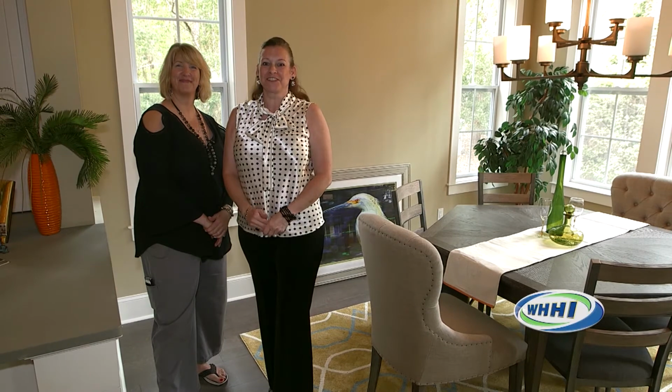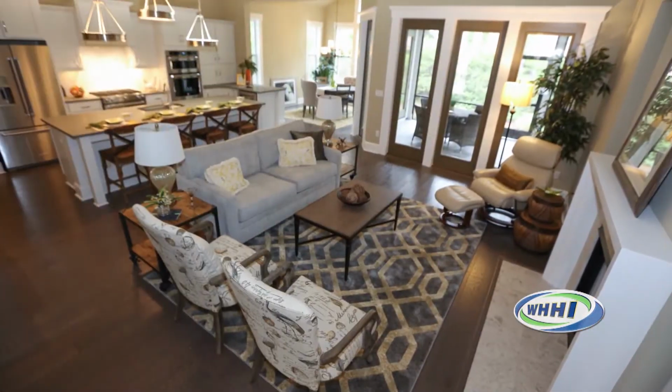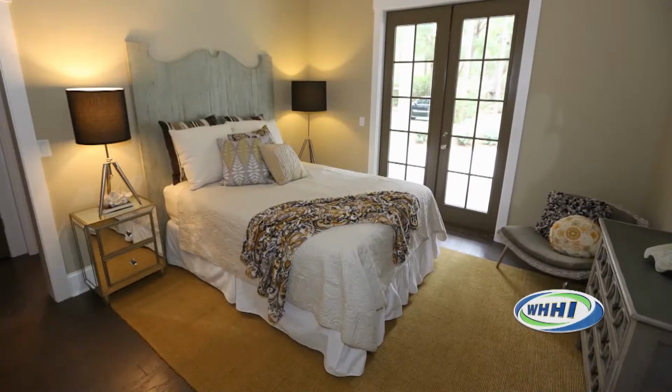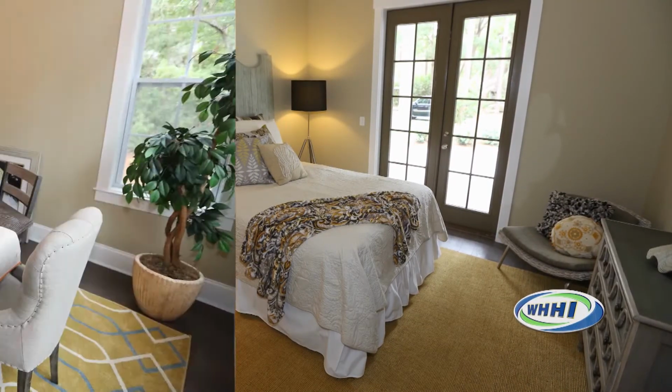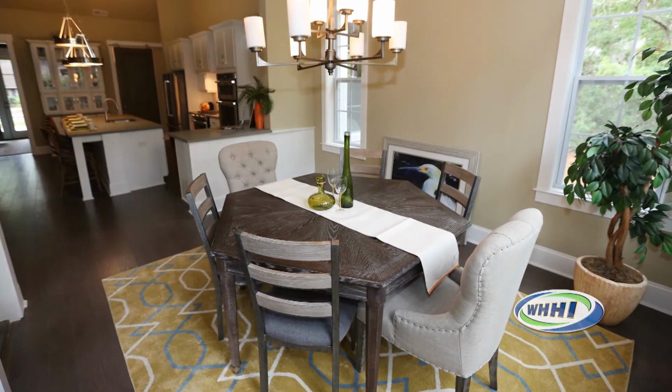Welcome back to Timeless Interiors. We've shown you the entry, we've shown you the living room and guest bedrooms. And now we'd like to show you the eating area, breakfast and dining, and a little bit about the outdoor.